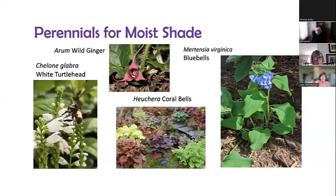Here's some more moist shade ones. One of my favorite words is spring ephemerals. A bluebell is a spring ephemeral. It will disappear completely once it warms up in the spring. It's a native. Wild ginger and white turtlehead are natives.